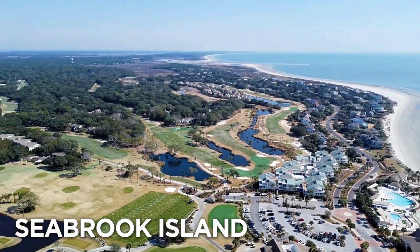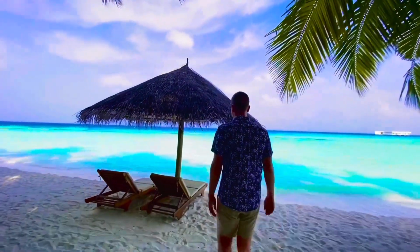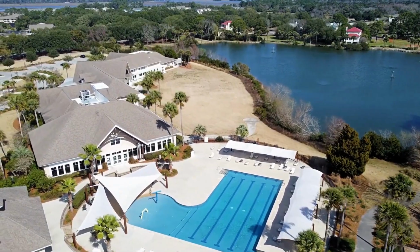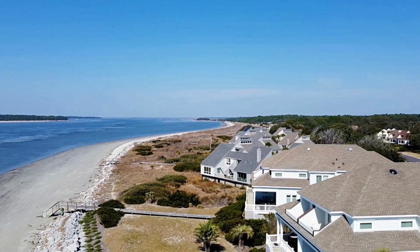Similar to Kiawah, it boasts stunning natural beauty, but the real draw here is the laid-back island lifestyle. And I'm not joking. It's flip-flops, shorts and a polo. Ladies are wearing sundresses. Everybody thinks it's a weekend there. It's fantastic. Think relaxed beach days, horseback riding, adventures, and community social events. They have a ton. Homes there are a mix of luxurious and family-friendly, creating a welcoming atmosphere for everyone.